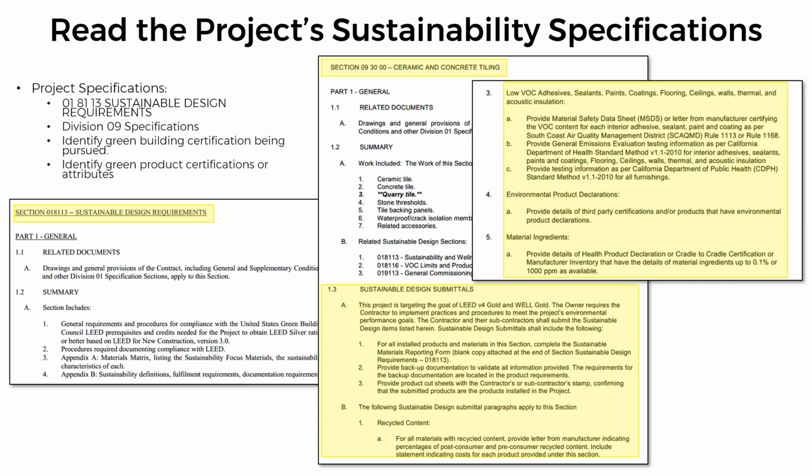018113 is a sustainable design requirement specification, and it'll notify you as to which green building certification the project team is pursuing, hopefully. Your spec section is also a great starting point. So in this example here, 093000, it further details the attributes or certifications the product should have. Using this example that you're seeing here with the specifications, the sustainability language has the following information.